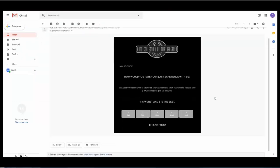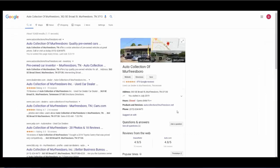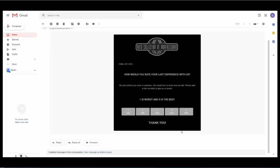They click on it, and again, this form would be all in the colors that you chose. And they could choose 1 is the worst and 5 is the best. So let's say they click best here. What happens is it automatically takes them right to Google. So it doesn't go to some other goofy website. If you have it set up to go to Google, it's going to go right to Google. They can click 5 stars, add their comments, upload pictures, and click on post. We send it directly right to whatever review site that you want.